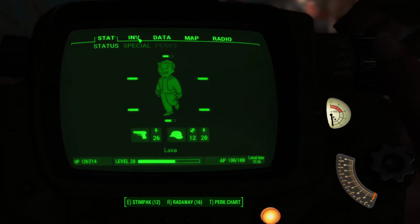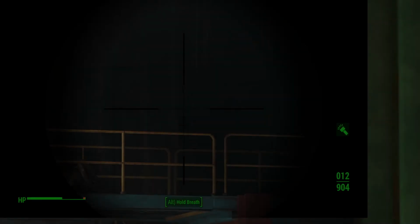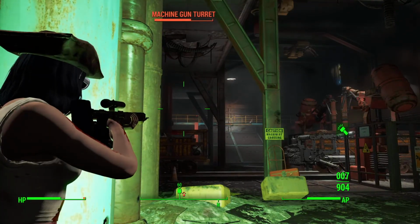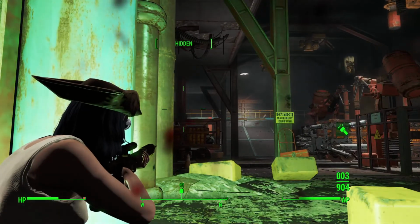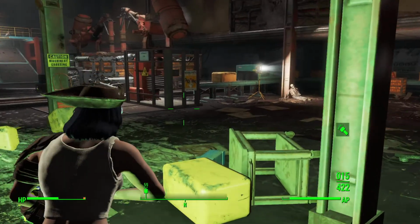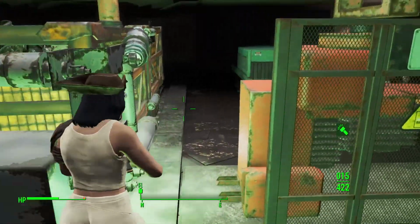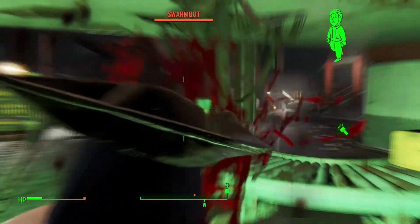Let's try a different approach. Let's try... Let's go back to our rifle, that's the rifle, all right, let's go back to this. I just don't want to miss anything. Oh yeah, we should probably save. Save, save, save, learn from my mistakes, save your work. Shit.